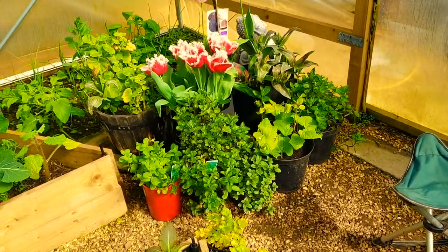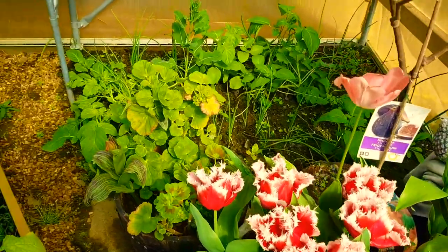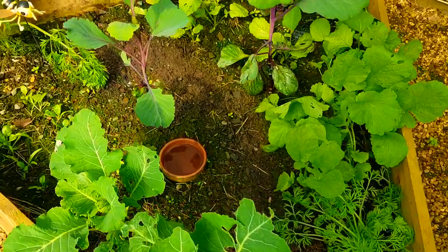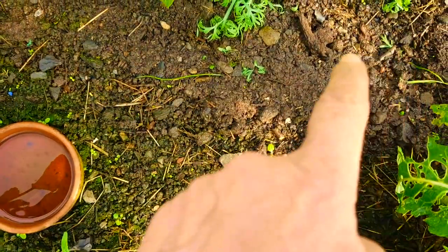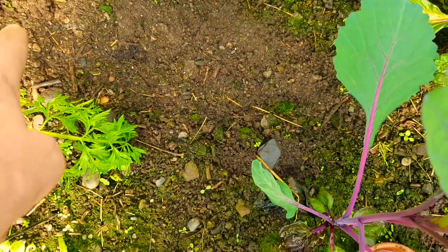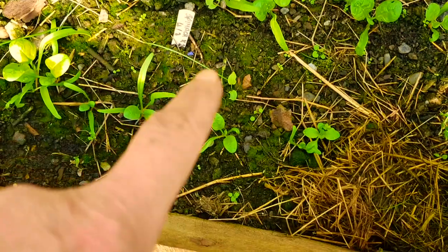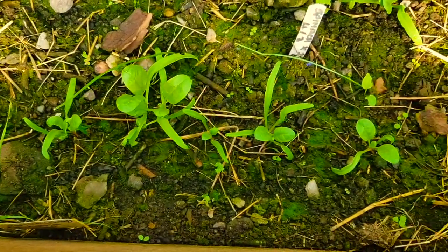Yeah, and I just sowed another lot of rockets directly into the bed. So over here, there's a couple of gaps. So I've sowed some rocket along here. And along here, I've just got to label it. This is my perpetual spinach that's growing now. Look at that. So I'm growing another load of spinach.